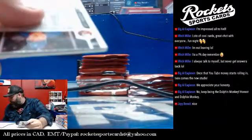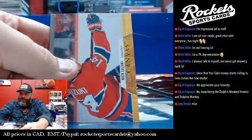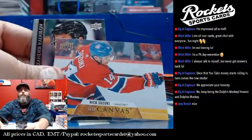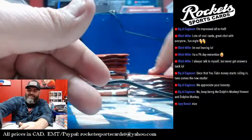What's nice? I missed something? The hat? Is it the hat card? We have Nick Suzuki UD Canvas. That's a cool looking card. Follow through of a shot. Probably scoring on Pittsburgh in the playoffs there. What? It's funny because it's true.